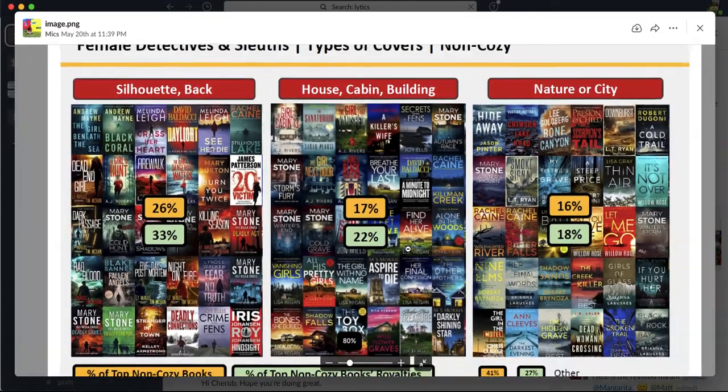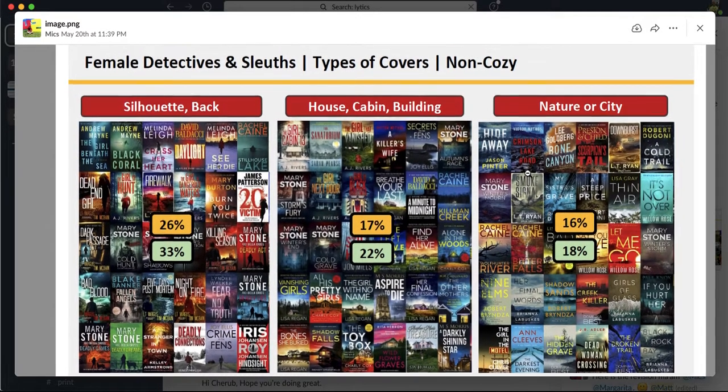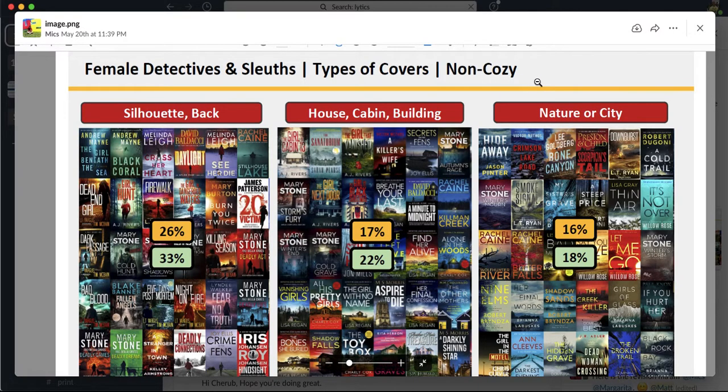A book cover is just comprised of colors, fonts, and images. That's all it is. And you're looking for repeating themes there. And this genre, as all genres do, has a theme. What makes a female detective and sleuth book look like one? It's these elements.